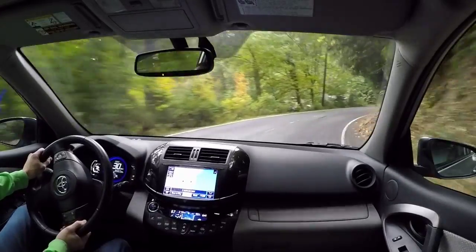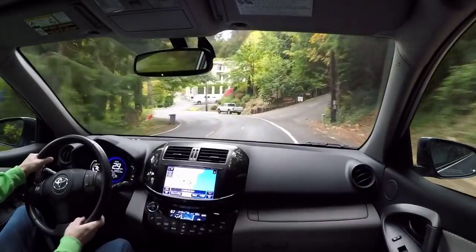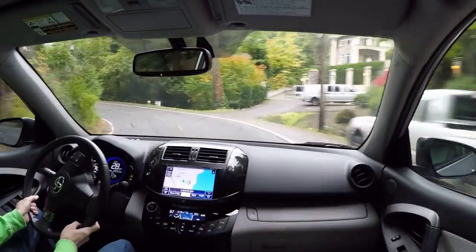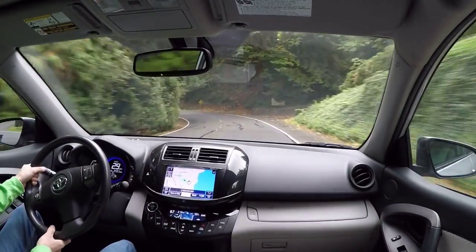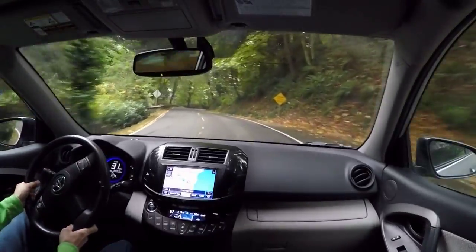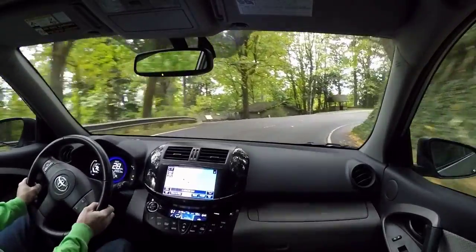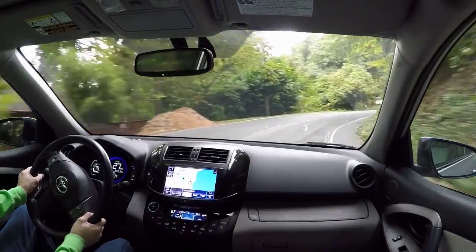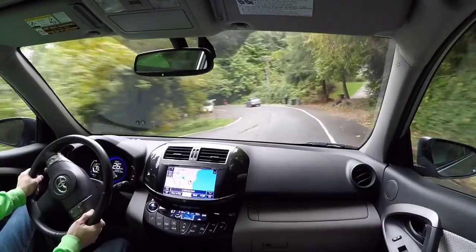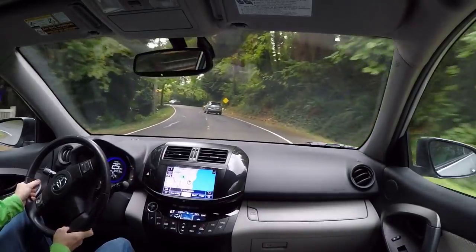Driving the car here is kind of as you would expect. It is a CUV, so it doesn't drive too much like a car, but then it doesn't really drive like a truck either. Ride's kind of so-so. It's not bad. So this being a Tesla motor and Tesla battery pack, you would think that it would drive a little bit like a Tesla. And I'm not really finding that to be the case.